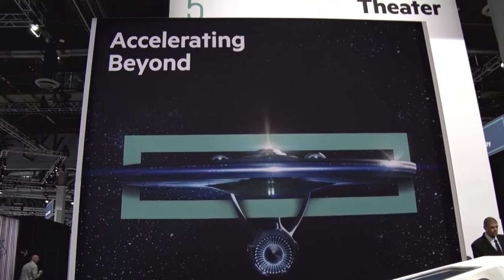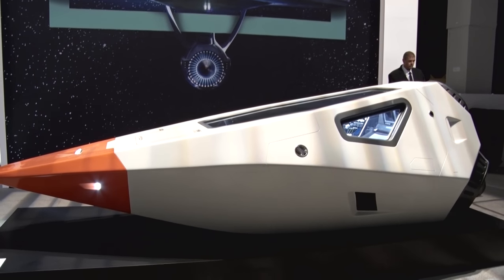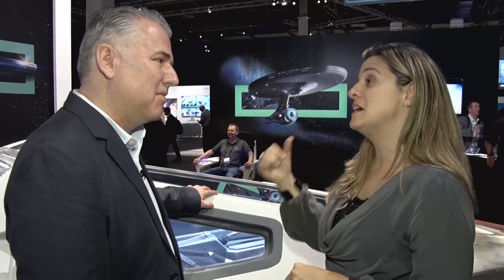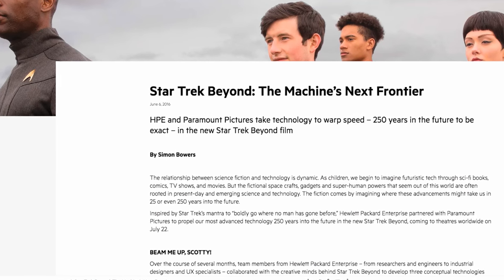What's going on? This is really cool, what we get to show off here, because what we're actually showing at Hewlett-Packard Enterprise Discover 2016 is our partnership with Paramount Pictures. So what you're seeing here are props from the new Star Trek Beyond movie that's coming out this year. We have some props here that were actually used in the movie, not just this Kelvin pod that we're looking at here, but some props that were actually developed with researchers and software developers from Hewlett-Packard Labs and Hewlett-Packard Enterprise.